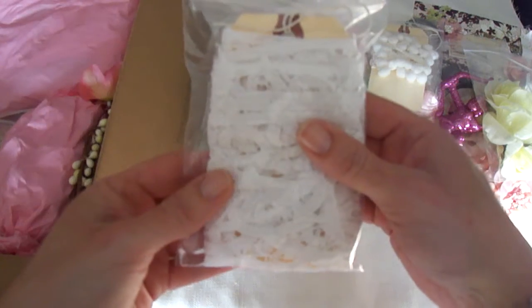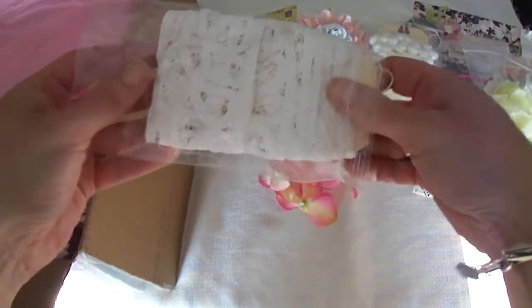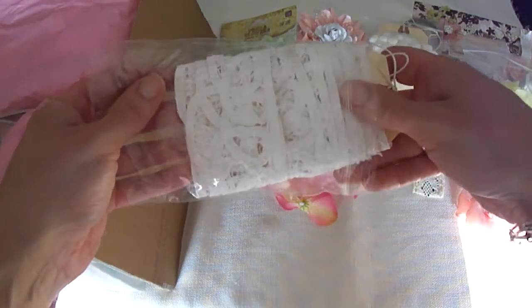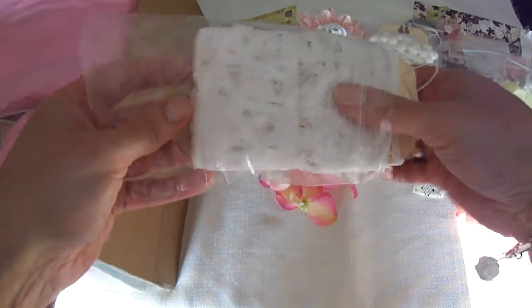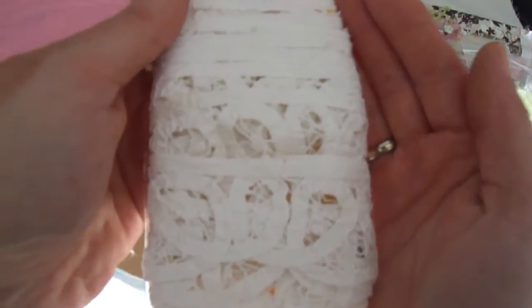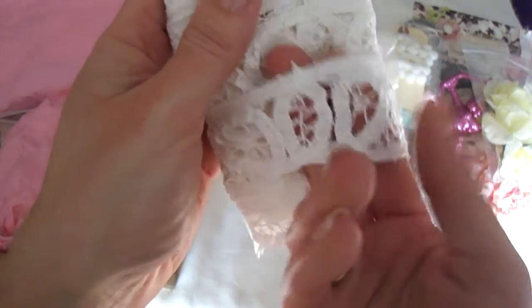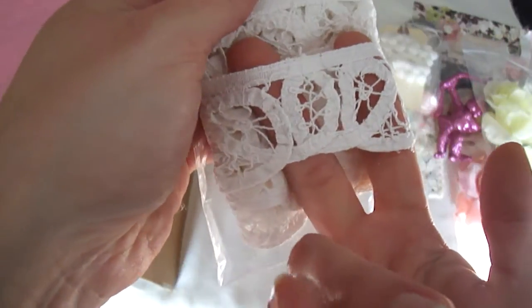Oh, look at this. I believe this is from Lizzie Jose's Etsy shop, and I know she purchased some from Lizzie. She's now a DT member, and I think she so deserves to be on the Lizzie Jose DT. Oh, I love this. I've seen it on several videos. Absolutely beautiful. Thank you, Neen.